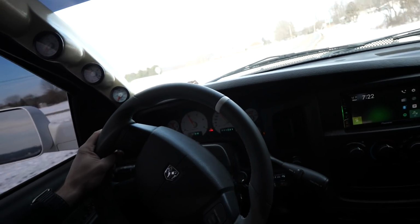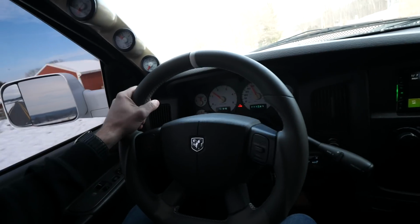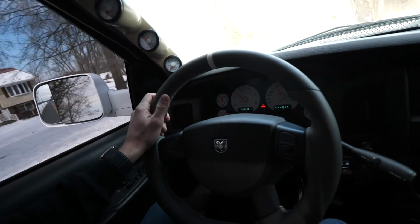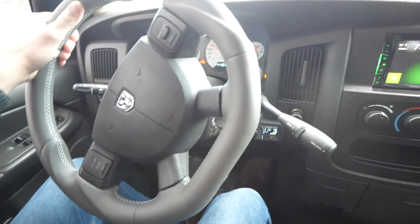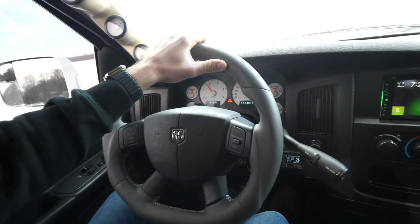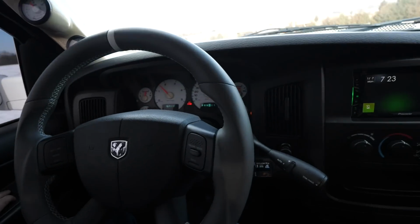It's like I'm driving an entirely new truck. I'm not even kidding. This is unbelievable. Wow. Okay, all right. Why the hell did I wait so long to do this in the first place? What was I thinking? Wow, I am saying this is awesome. Okay, bridge.